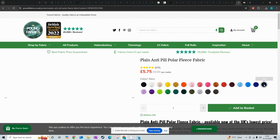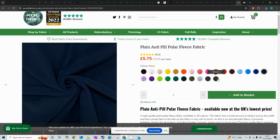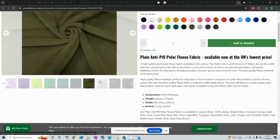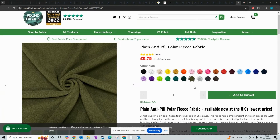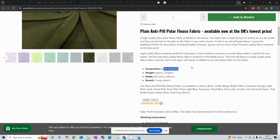We want it in a navy. Yep. We have khaki. That's pretty much what we want, right? Where the hell is the price? £6 a meter, 100% polyester.